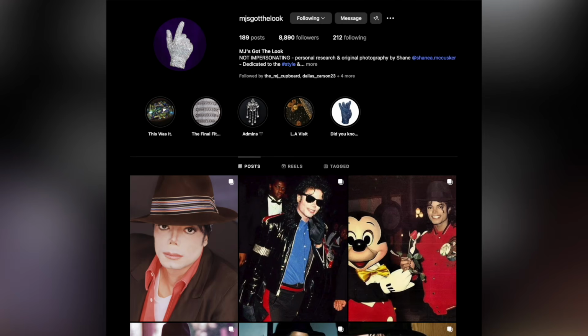Okay, so for the wardrobe series, usually I try and find original source material, whether it be through an auction house or something else. But it turns out this jacket has not been sold anywhere. I scoured the internet, Julien's Auctions, all that stuff. But shout out to MJ's Got the Look for doing a comprehensive deep dive into this jacket. This is the information that they have on offer about this jacket.